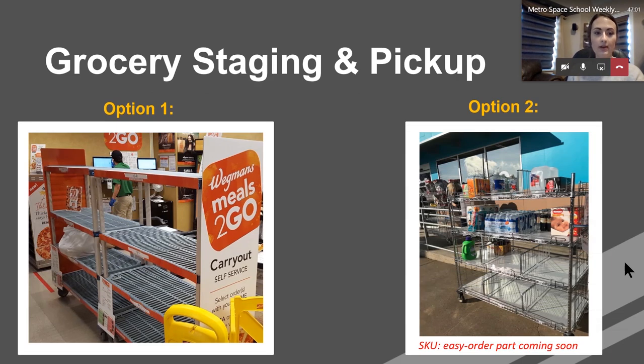Some grocery stores, this is what they've been doing. You can see the image on the left of Wegmans. That's a staging solution that they're using. You can't really see, maybe you can on your screens, but the shelves are actually labeled alphabetically. So that's where they're putting customers' orders before they go to grab them to bring them out to the curbside.